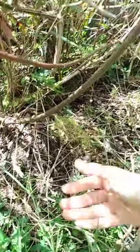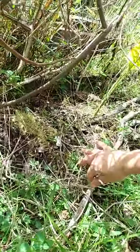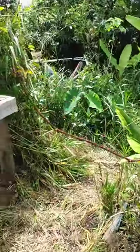So, how to prevent soil from getting washed downhill. I put a little wood barrier over there, and it'll keep some stuff in, but eventually it'll go down.